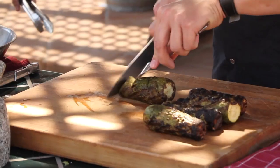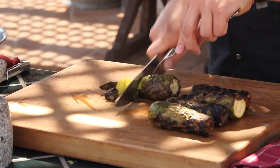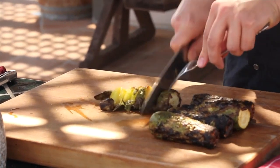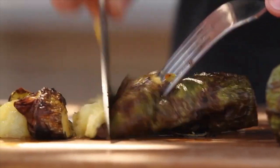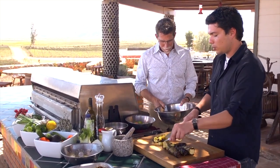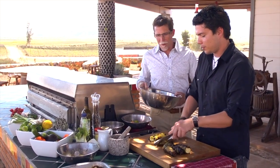Some are a little softer than others, but we'll just give them a rough chop before we mash them with a fork. And you're gonna need this bowl back, right? Yeah, that one's the seasoned bowl. It's a seasoned bowl, salt, pepper, and garlic.